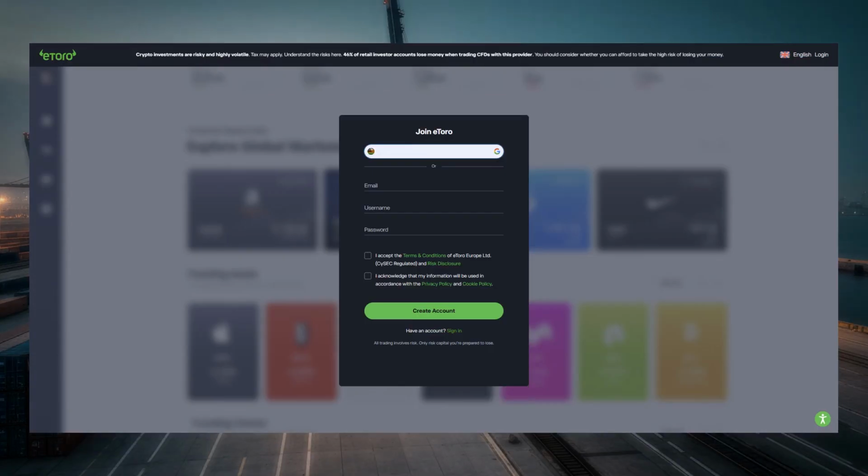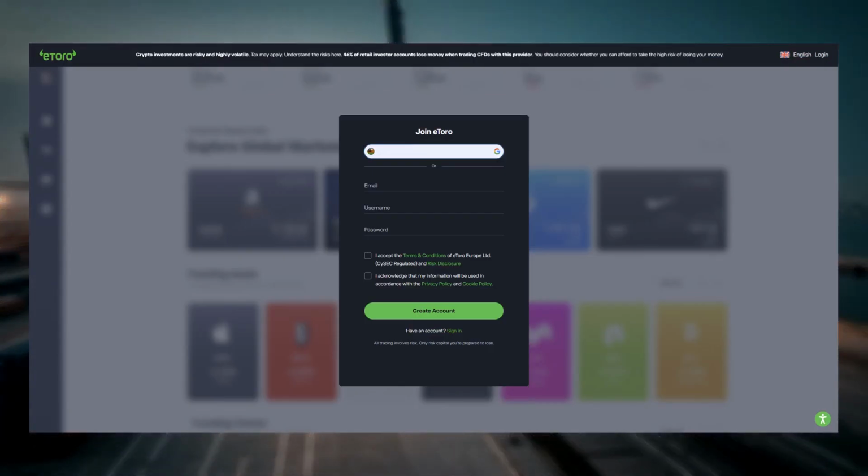To buy the stock, you will need a brokerage account, and I will use eToro as an example to show the typical process. After registering, you must verify your account, usually by uploading an identity document, and add funds before you can place a trade.